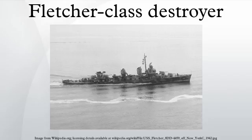References: Bauer, K. Jack; Roberts, Stephen S. Register of Ships of the U.S. Navy, 1775 to 1990, Major Combatants. Westport, Connecticut, Greenwood Press. ISBN 0-313-26202-0. Friedman, Norman. U.S. Destroyers, An Illustrated Design History. Annapolis, Naval Institute Press. ISBN 1-55750-442-3.